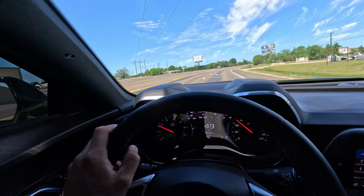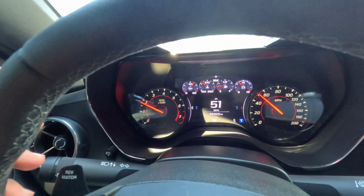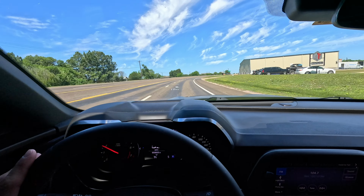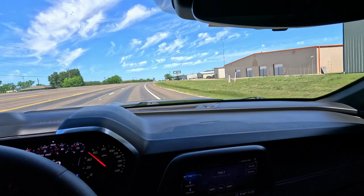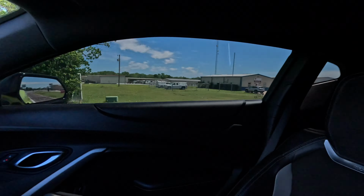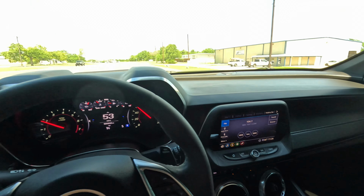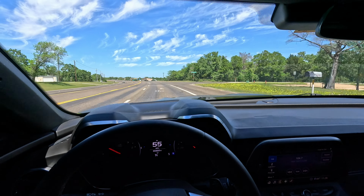There we go. Now we're rolling. 5th gear, 50 miles an hour, no check engine lights, no ABS lights, no lights at all. Actually sounds, like I said, really good, but not crazy droney or anything. Just aware of the fact that you're driving a nice, powerful car. No weird squeaks or creaks in the interior. And just everything you'd want it to be.